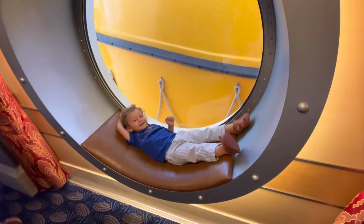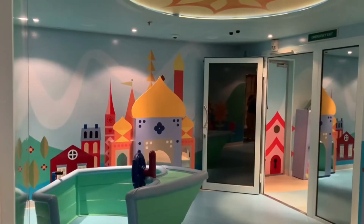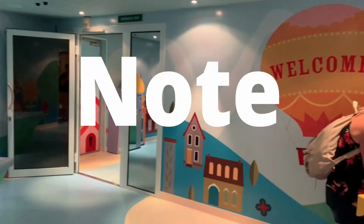Then Nick took our littlest to get registered at the It's a Small World Nursery. Since he is under 3 and not potty trained, he'll go to the nursery. Note, they currently require nursery reservations and charge a small fee, so we use it a bit less than Oceaneers Club for the big kids. Sorry we didn't get any video inside the nursery.